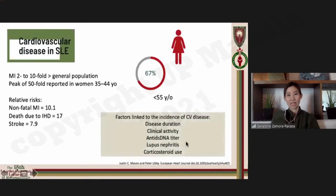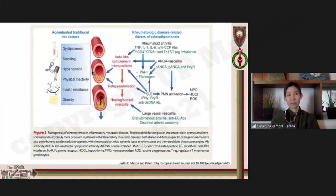Factors linked to the incidence of cardiovascular disease include disease duration, clinical activity, the titer of anti-dsDNA, presence of lupus nephritis, and steroid use. So the more of these factors, the higher the incidence of cardiovascular disease in these patients. On the left are traditional risk factors for cardiovascular disease. We all know this already: dyslipidemia, smoking, hypertension, inactivity, insulin resistance, and obesity.